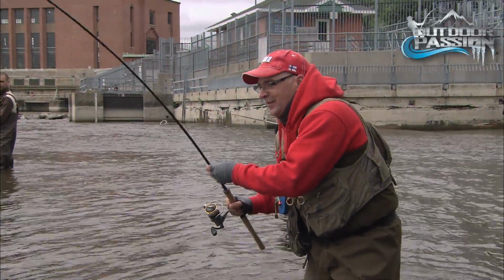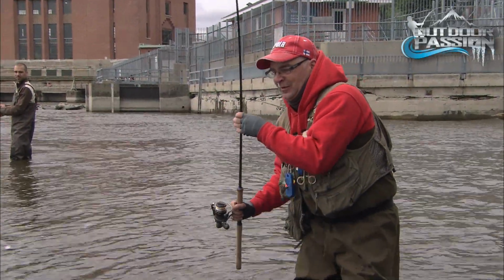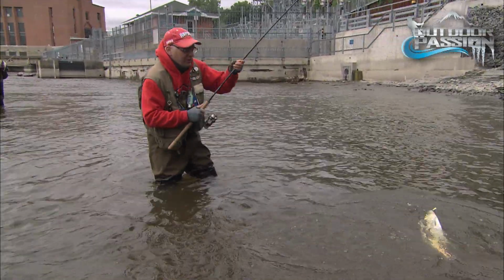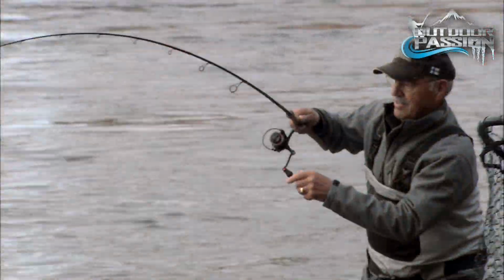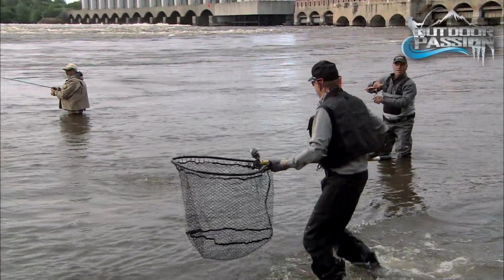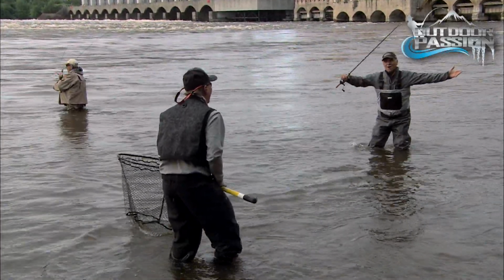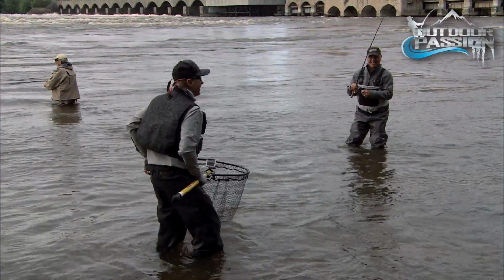Well, Ray, we're just about out of time on Outdoor Passion for this week. Any tips before you leave us about shad fishing? Of course, Andrew, I recommend that you use a light medium action rod about 8 to 9 feet long. And also, when you have a fish on, don't horse your fish to the net. They have a very fragile mouth. That way, you're going to bring a lot more fish to the net.